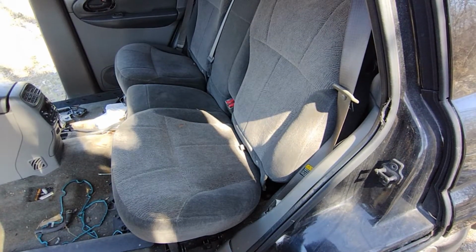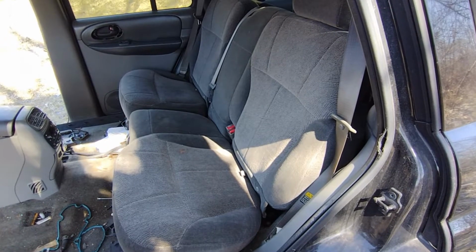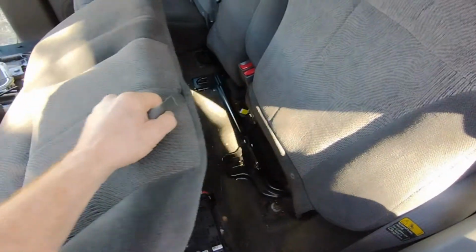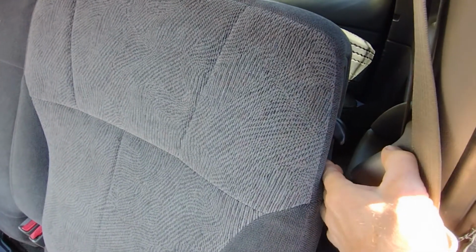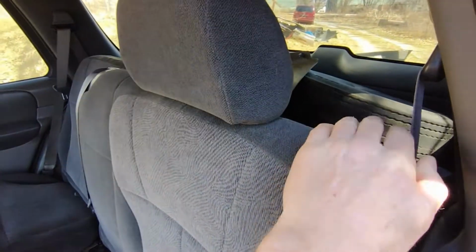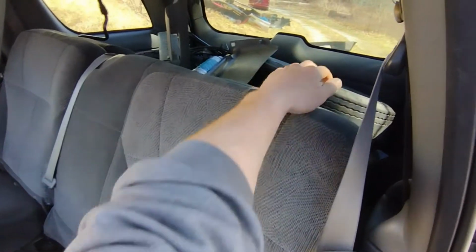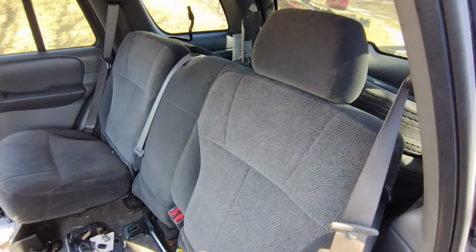The standard model has two-row seating. The rear seat does fold, but the seats are not spring-loaded, with the exception of the headrest. First the seat base, and next the seat back. Watch the headrest. Manually raised.